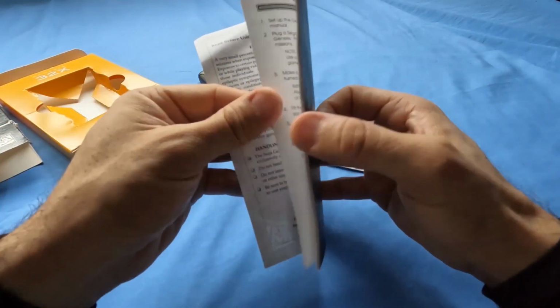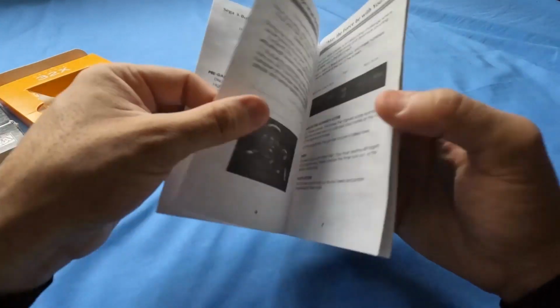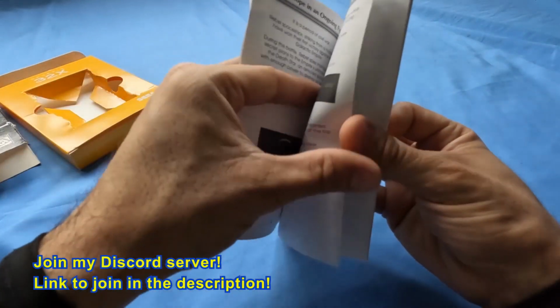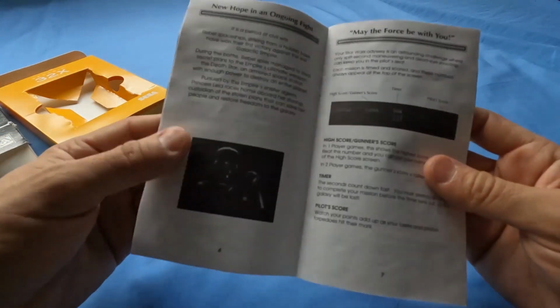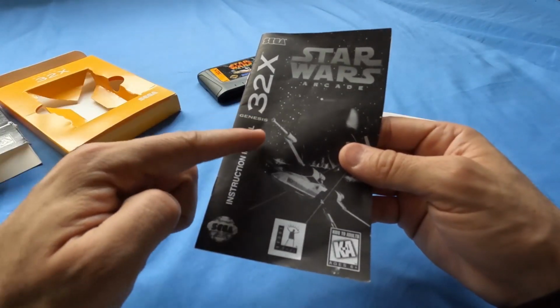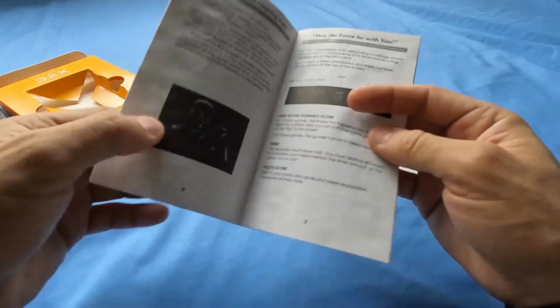This one was in black and white. Many of the guidebooks for Star Wars, not Star Wars, but Genesis in general, were black and white. They weren't made with color. That's what we got on the Super Nintendo, which is a little bit different. So as you can see here, New Hope is an ongoing fight. This game is based on Star Wars Episode 4, A New Hope, but it does have a little bit of content specific and exclusive to this game that's based off of Return of the Jedi. It's at the very end of the game.